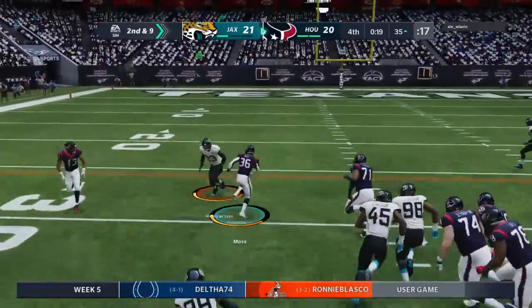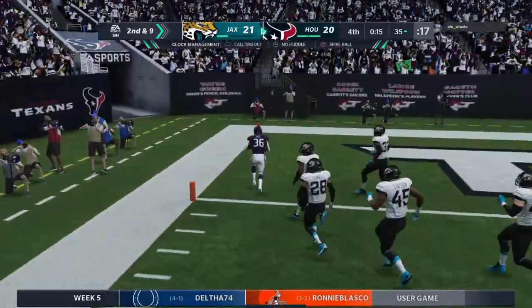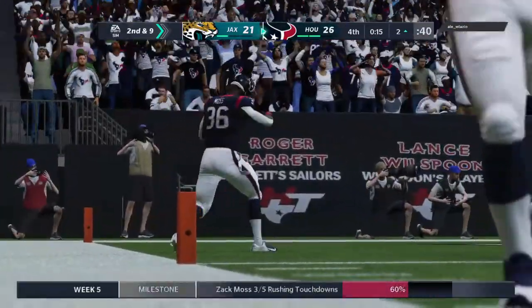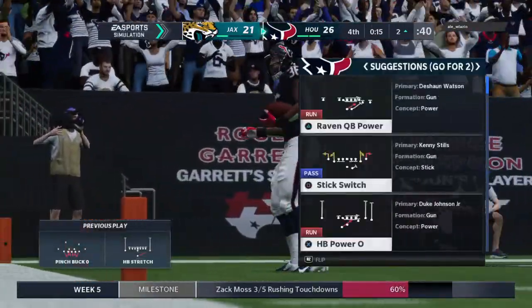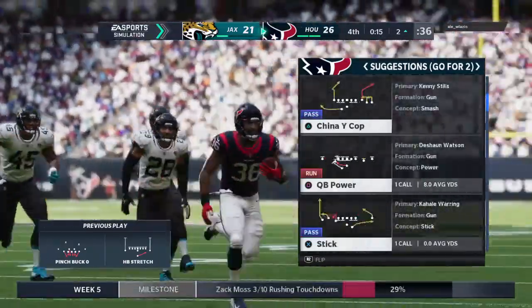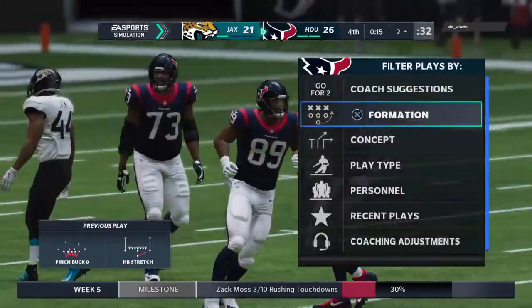Right back to Moss. Oh, he's got a little daylight. And he's across for the touchdown, and it's likely the game winner here in the closing stages. So for those of little faith, guess what? It got done. They now have the lead with that touchdown this late in the contest.